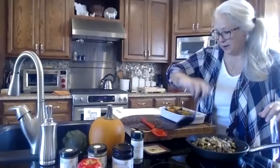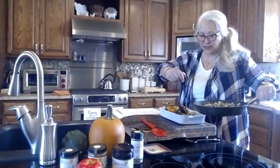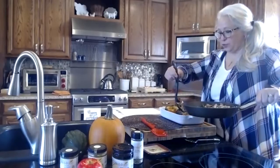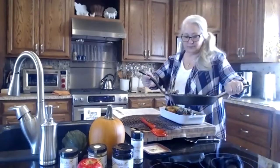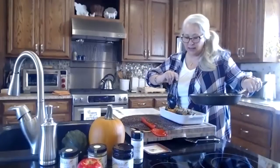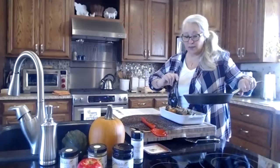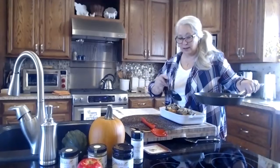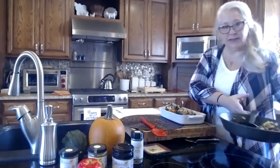So I'm just going to set that there, and we'll scoop the filling mixture into the halves. You want to kind of push it down a little bit as you're filling that up. Get it in there. And depending on the size of your squash, you may have a little bit of the filling mixture left over. You could use that with pasta, or you could mix it in with eggs. That would be really yummy for a breakfast, and that to bring everything together.